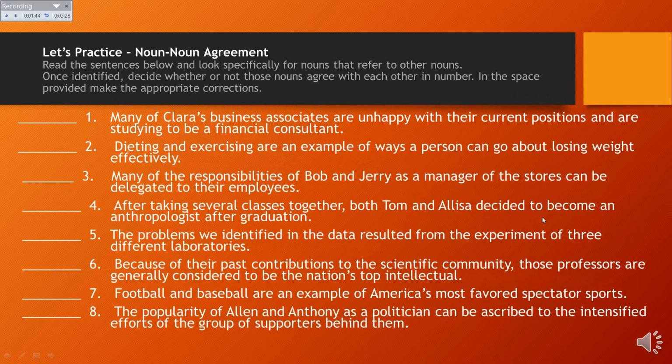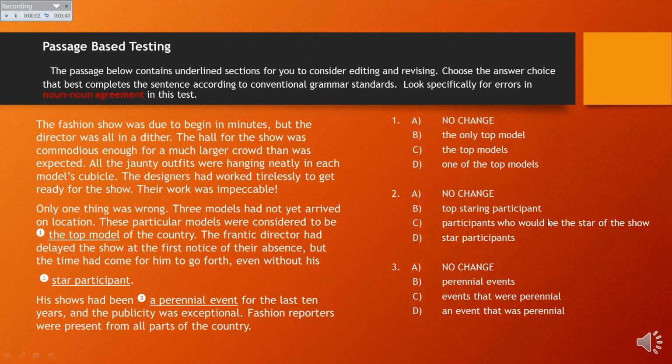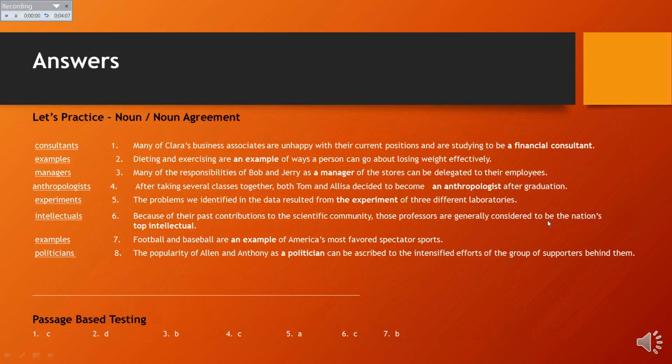And actually, this is all that we have. It's such a very, very small subject to deal with, and we'll just go right on to our test-taking practice. We've got our passage-based testing here where you have passages. Just remember that those of you who are taking the SAT in October are going to see this kind of format. It will be a passage, a reading passage, and you will have all of your grammar questions here. You will not see that other kind of test. So I think we've got 2 pages of it here. On your printed materials, of course, it's just 1 page. And then we have all the answers.